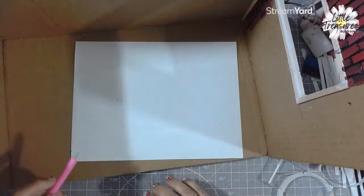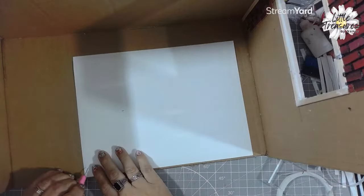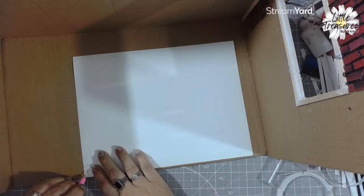Okay, now we're done. Just pull these little backers off and then put down the first piece. And then we'll go from there.